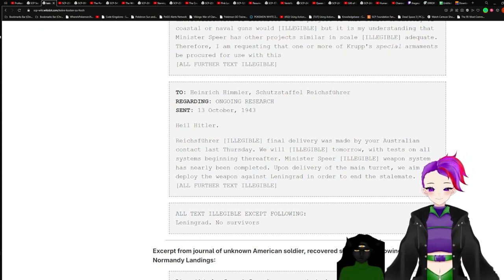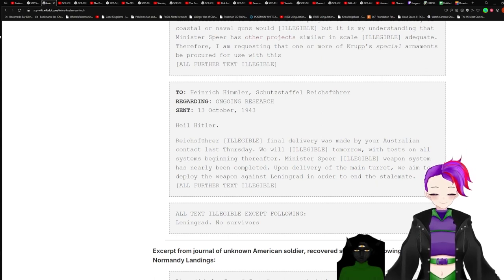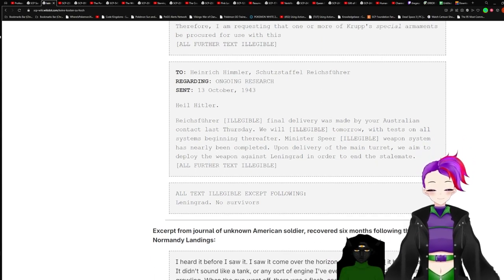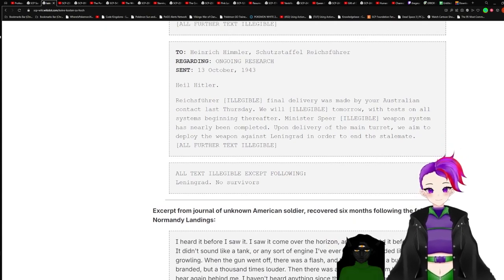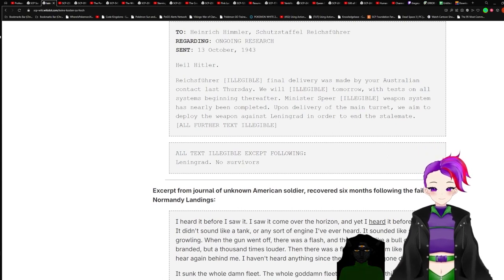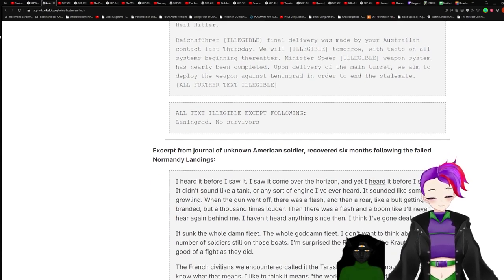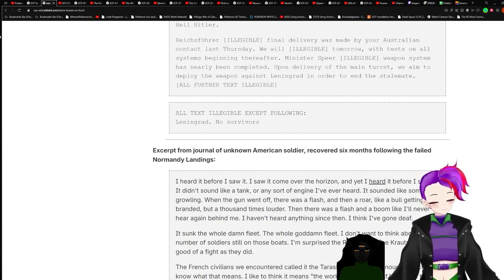Yep. Regarding ongoing research. Blank, blank. The one bad person, illegible. Final delivery was made by your Australian contact last Thursday. We will illegible tomorrow. With tests on all systems beginning thereafter. Minister Spear, illegible weapon system has nearly been completed. On delivery of the main turret, we aim to deploy this weapon against Leningrad in order to end the stalemate. All further text illegible. What happened to Klaus?